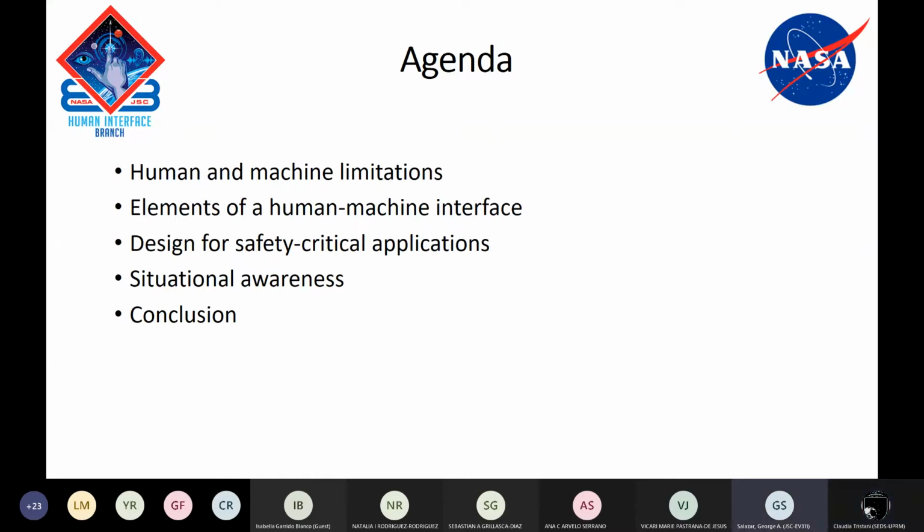Okay, so the agenda is I'm going to talk about the human and machine limitations. The human is obviously not the same as a machine, and so we have to understand first and foremost what the limitations of the human are, and what the limitations of the machine are. Understanding that, you can design systems that are suitable for the particular application. Without having that basic knowledge, it makes it more difficult and more challenging. And that's why we've had many accidents over the years, whether in aviation, in the marine area, or in plants. It has to do with not understanding the difference or the limitations of the human and machine.